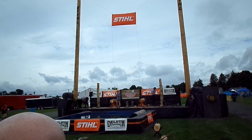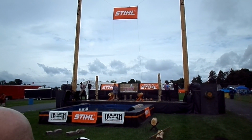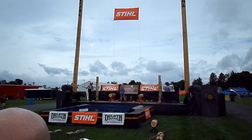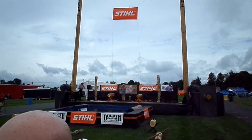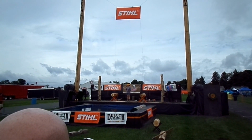They're going to go about half to 3/4 of the way through on their front side, then they're going to turn and finish their chop on the back side. Much like a baseball player swinging both right and left-handed, only these guys are doing it with an axe here today. Looks like both of our competitors are just about ready here.